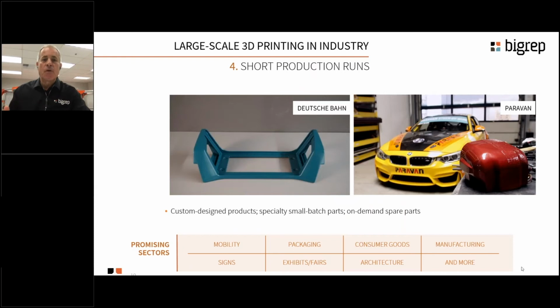So the fourth application for large-scale 3D printing in industry is really maybe the biggest opportunity, which is short production runs. And this is really where you see the value of additive. Additive has been limited up till now by the size of the part. Again, the part that a customer wants is often bigger than your typical additive or 3D printing unit. And here are two examples that we have here.